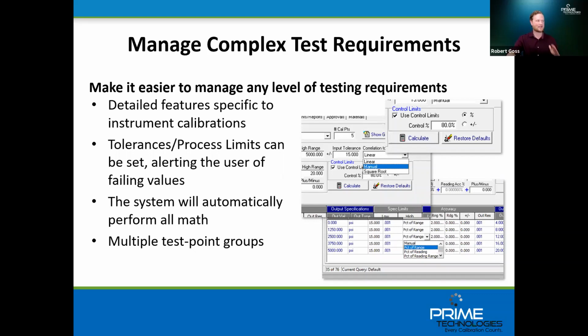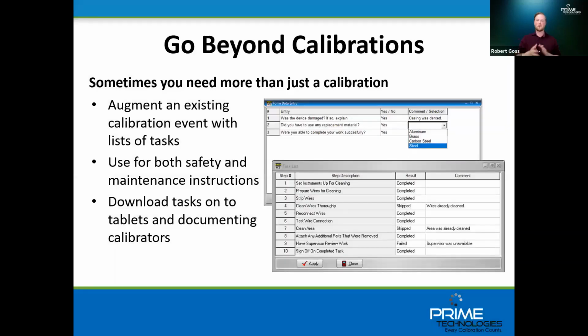So again, there's a lot more we can get into, but for the sake of time, I want to stay as high level as possible. More and more, we're definitely seeing customers that appreciate the ability to use the CMS to go beyond just the basic calibration functionality and provide the ability to document minor tasks or other activities that might be relevant to the testing process. This is a more uncommon feature, though it seems to be something that people are finding more and more beneficial as they start to consider the applications, especially when safety or maintenance instructions or inspections are critical or important to the customer.